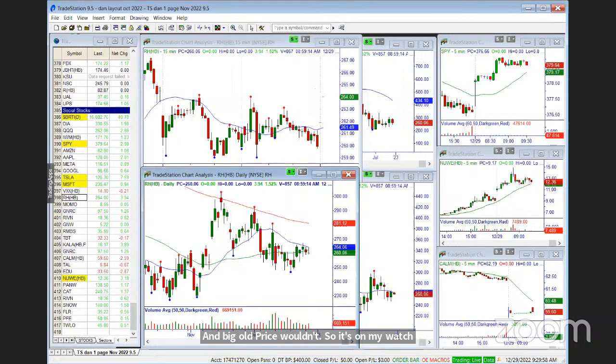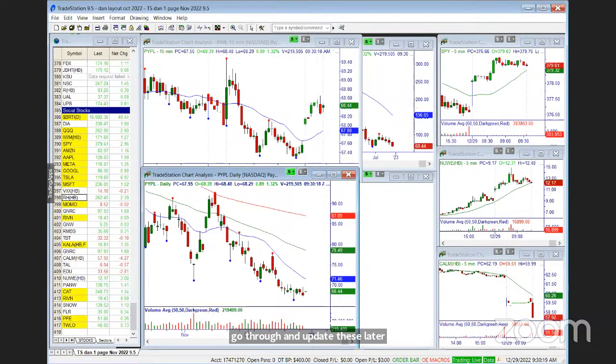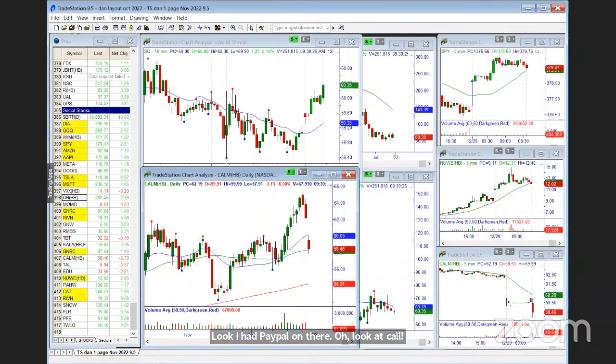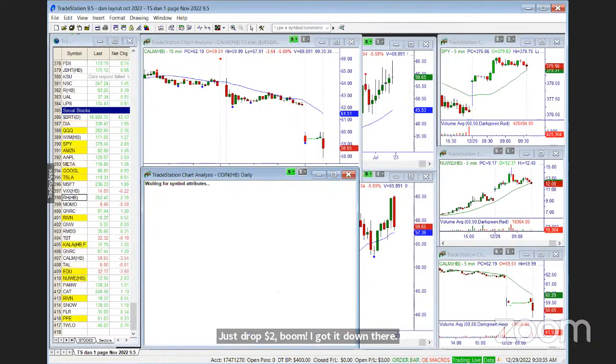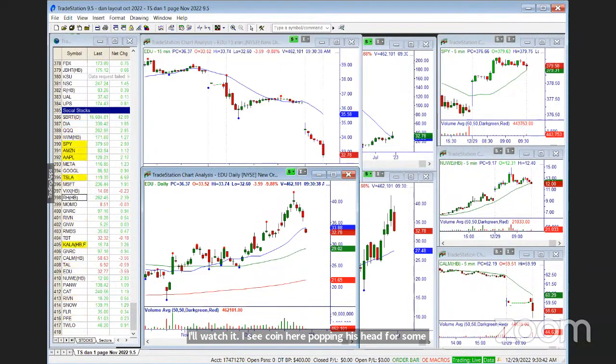You know what? Let's go through these later today. Actually, I only update them every couple of weeks. Look, this was 12/13. So let's go through and update these later. Look, I had PayPal on there. Oh, look at CALM. PayPal still is a dead animal. Same with Square. Now look at this CALM bottom right. Just dropped $2. Boom. I'll watch it. I see COIN here popping its head for some reason, but no pattern. EDU still dropping, no interest. Let it settle down.